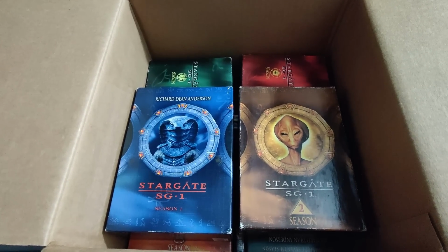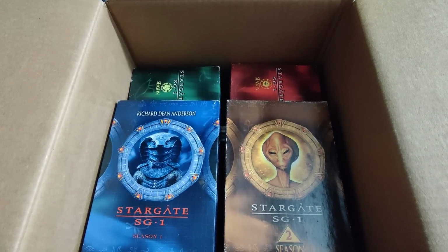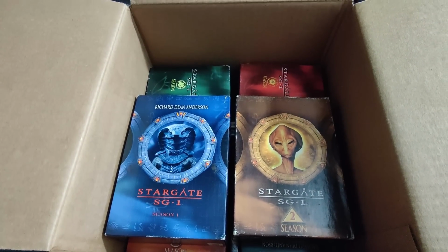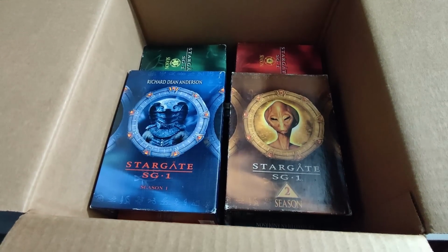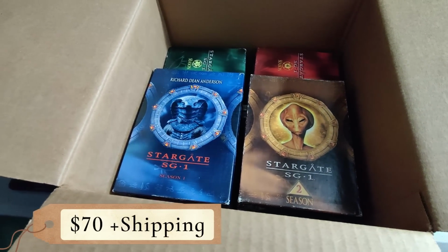Here's a nice flip. I bought these at a rummage sale. They're the Stargate SG-1 DVD collection, all 10 seasons. Paid $1 a piece for these at the rummage sale, and I sold them for $70 plus shipping for a total of $86.39.